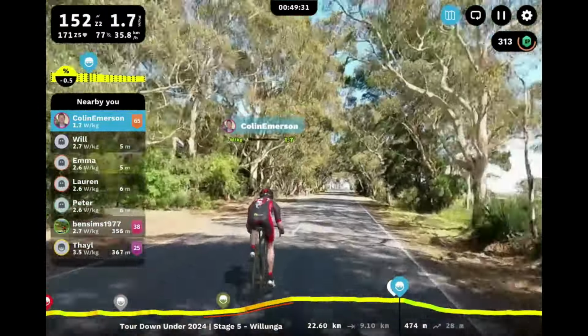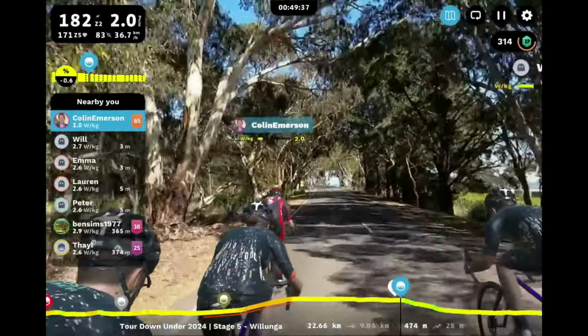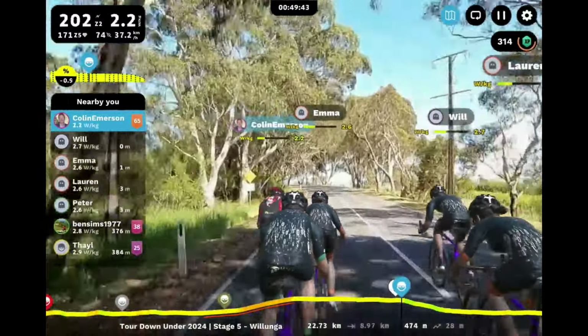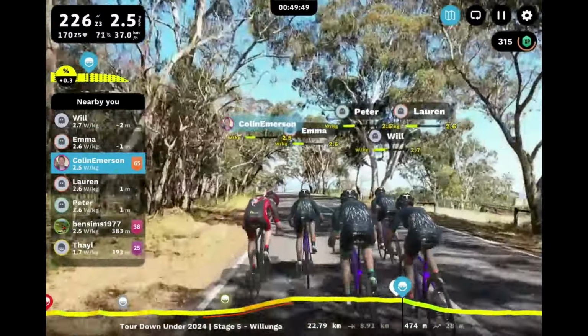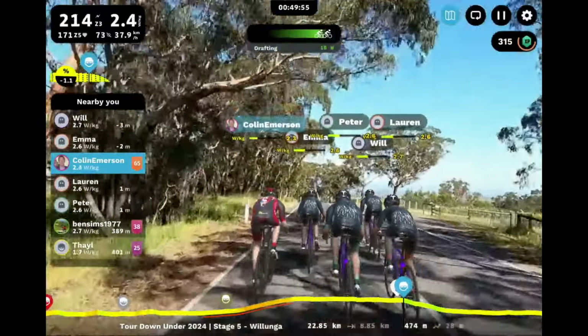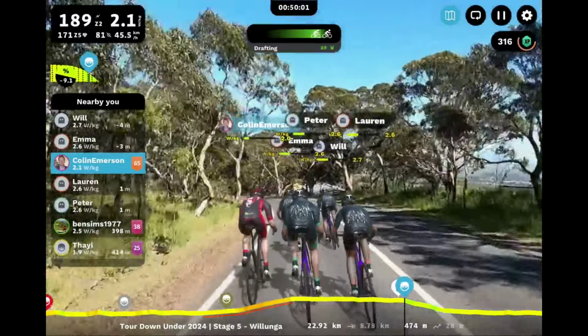This is the start of the descent. I imagine at the race some people are going to try to get away here. It may be hard to do. I mean, high-speed descent, I'm not sure how much of a gap you can get on this stuff. Everyone's going to know there's not that long left in the stage. It's basically bomb the hill, a little bit of flats through the grape fields again, and then up Willunga Hill again.